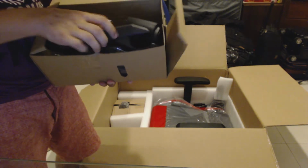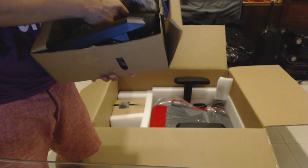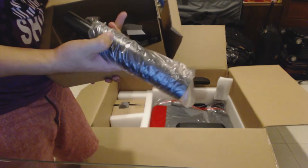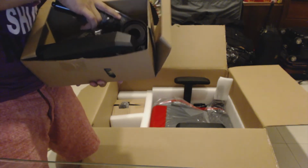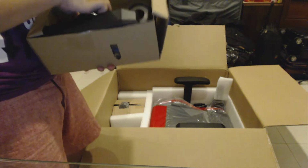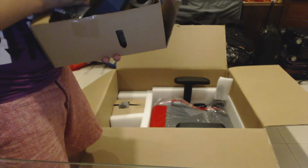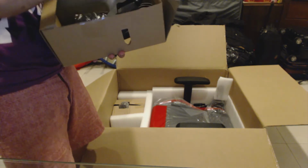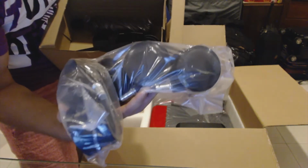Oh look, this is the huge heavy hydraulics. Damn, this is really heavy. Feels really solid too. It's lubricated, so I'm not gonna touch it just yet. And you have your big wheels for your chair. Look at how big these bad boys are. Seriously, huge.